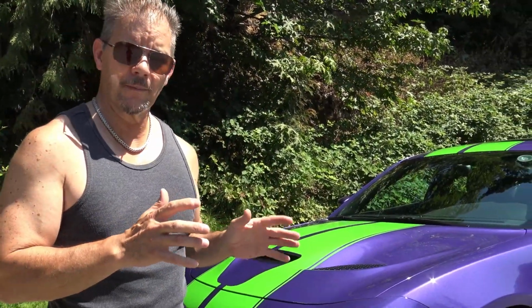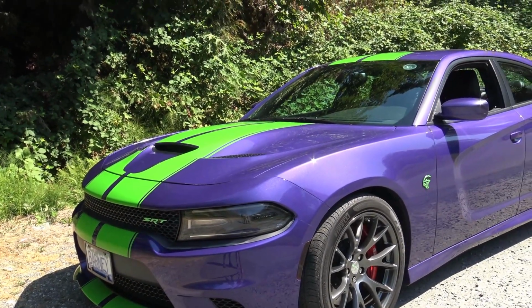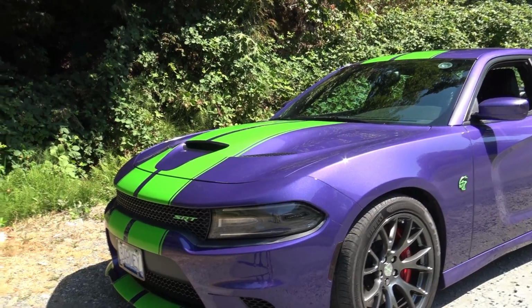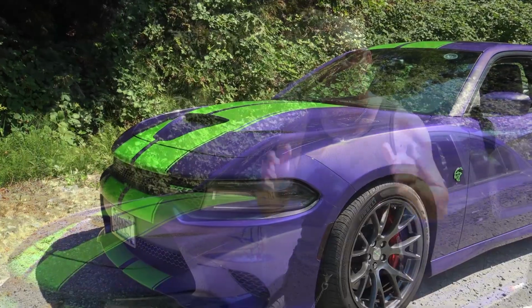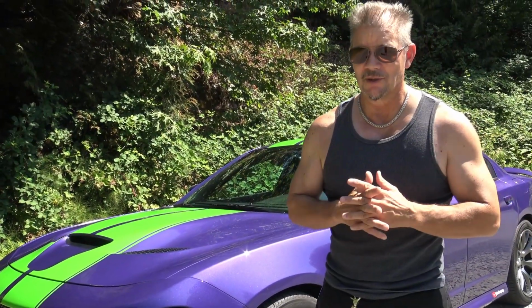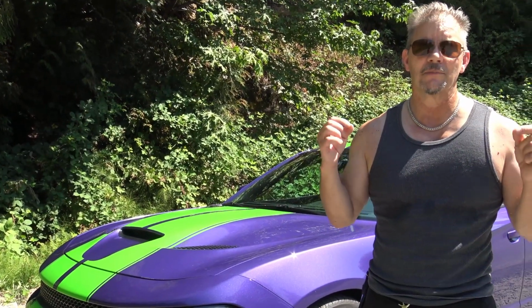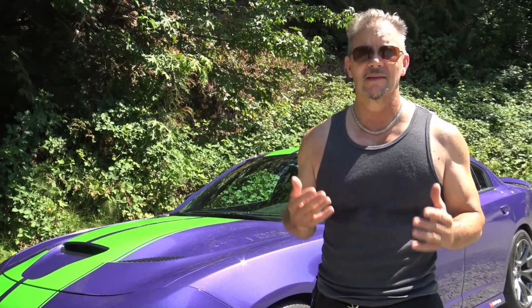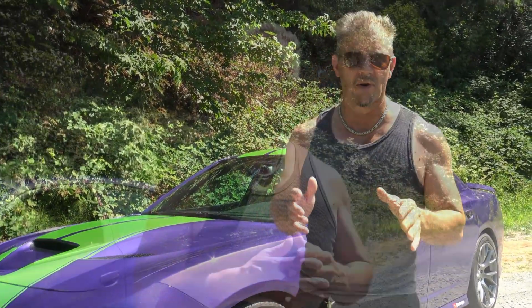The car is too big. This car has what I call a Cheetos problem. Somebody ate too much Cheetos, and this car has gotten fatter and fatter and fatter. So this is a fat, heavy car. A Dodge Charger Hellcat like this weighs over 4,500 pounds. That is so big, that is so heavy, that it needs this tremendous motor just to get it to go as fast as it does. And when you're in a straight line, it feels light actually, but it is a very heavy and big car.